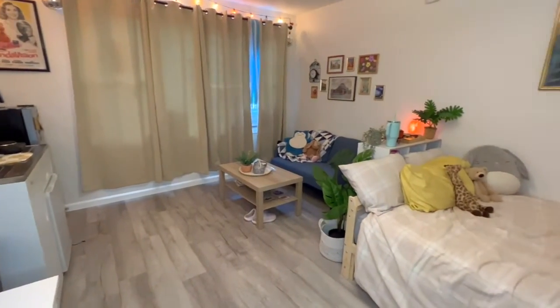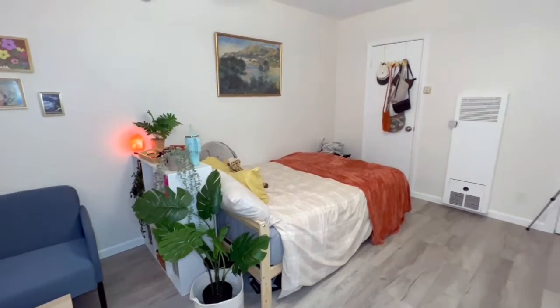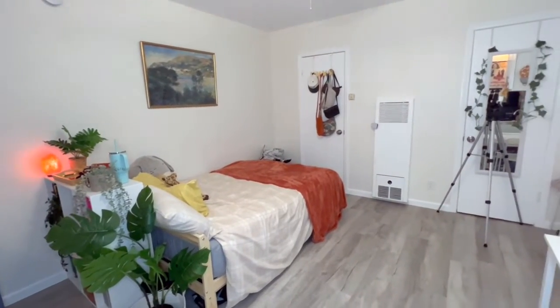It is going to be probably a short tour due to the fact that it is very small, but I still thought that it would be interesting to see how I organized the space and decorated it to make it feel a little more cozy and homey instead of just 4 white walls. So let's just get right into it.